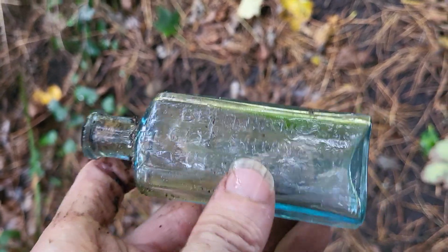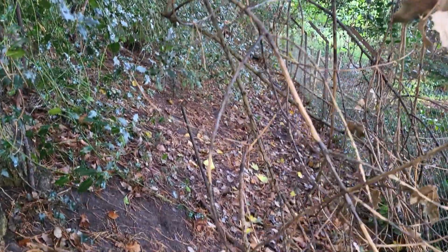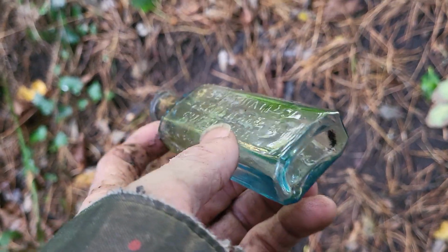But well, what a result. I've been across that slope before and I've not found anything, but obviously the leaves and the topsoil have shifted and something's popped out. So yeah, that was quite a find. Nice, good blue, grey blue colour.